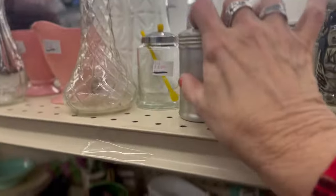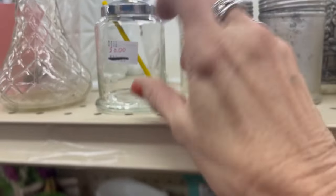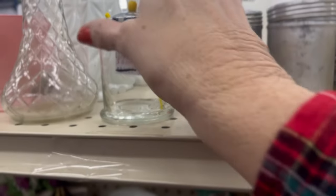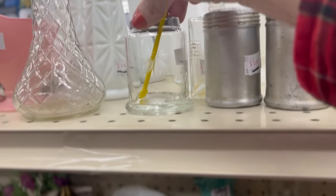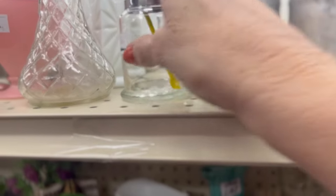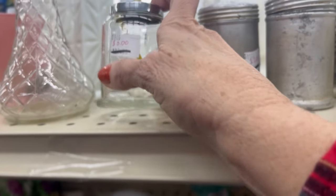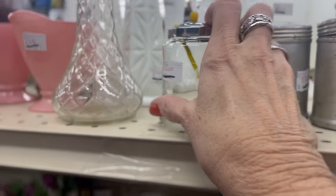And then there's a lot of things here. Oh, look. What is this one? Look at that, it's got the little spoonie and everything. This is plastic, so I want to say probably 60s, but look, it's embossed right there. That is kind of cool. But $6? Is that what that says? $6? Yeah, I don't want it.